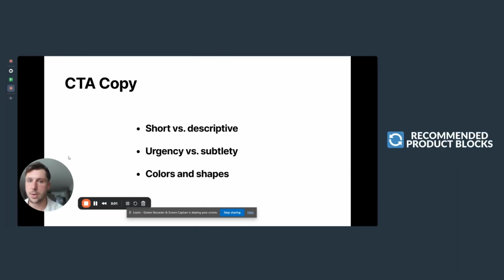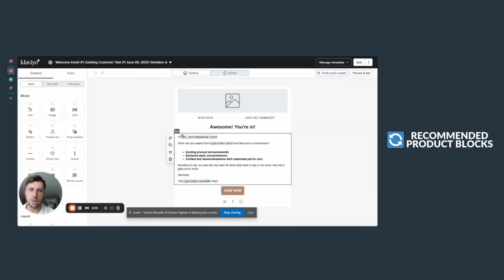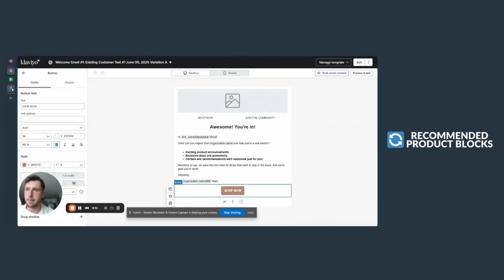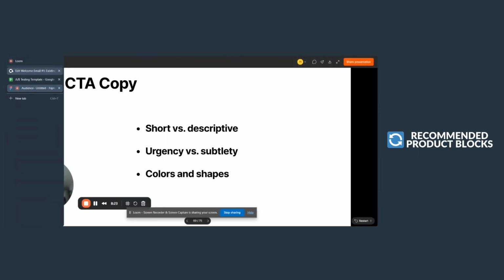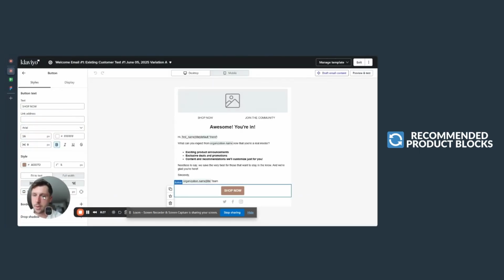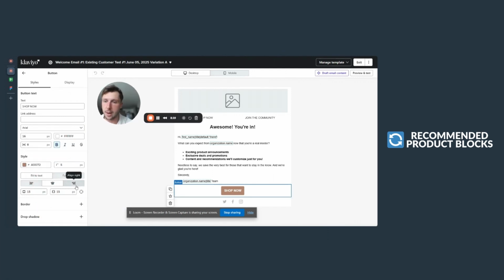So the third test, CTA copy. For this one, we're going to have to go into the email. So here we have our CTA button. Okay. For this one, let's do colors and shapes. One thing that I've noticed can work well. So again, one at a time. All right. Choose a color or choose a shape. Don't choose a color and a shape. So in this case, one thing that I've noticed can work really well.